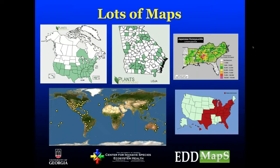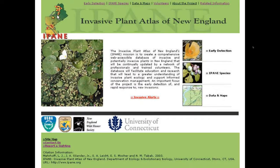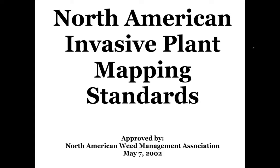We were missing good maps. There were a lot of maps out there, but none of them really told the whole story across the U.S. or even across the states, within an individual state for that matter. So we looked at what was out there. We talked to the folks who had been running the Invasive Plant Atlas of New England and what lessons they had learned. We looked at the North American invasive plant mapping standards. Those are held by the North American Weed Management Association, which is now the North American Invasive Species Management Association. And those have been standards going back even earlier than 2002 for how invasive plant, invasive weed reports should be collected, what kind of information should go along with those.